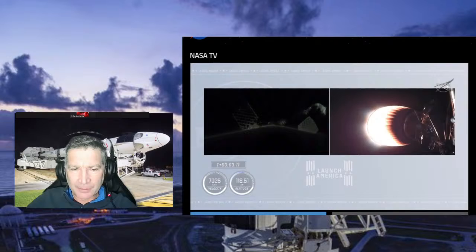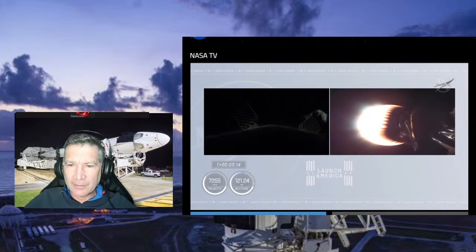You see stage 2 continuing to burn. Over on the left-hand side is stage 1 preparing for its return to Earth.